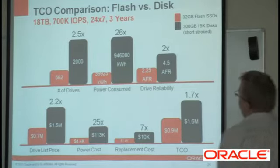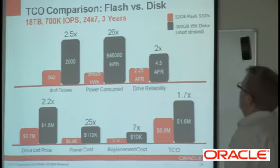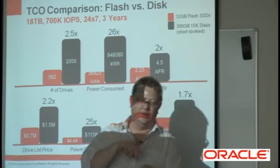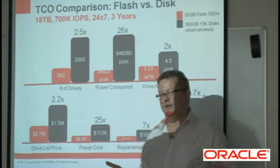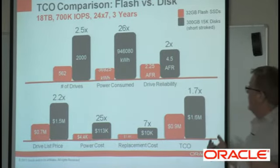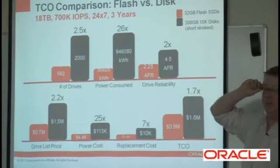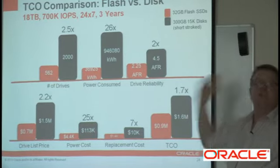Average failure rate. So what they're saying here is that 15K disks are also prone to failure because they've got moving components. There's a higher failure rate within 15,000 and 7,200 RPM disks than there is with flash, because there are fewer moving parts.